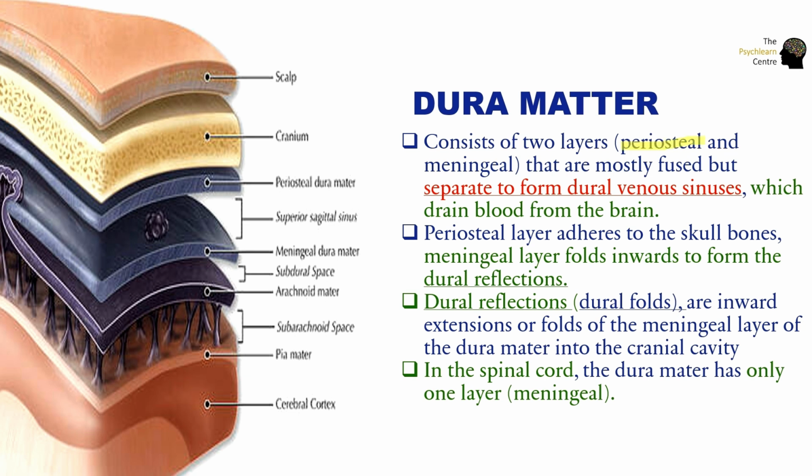This meningeal layer falls inwards to form the dural reflections. Dural reflections, or dural folds, are inward extensions of the meningeal layer of dura mater into the cranial cavity. That is known as the dural reflections, and it is formed by the meningeal layer.